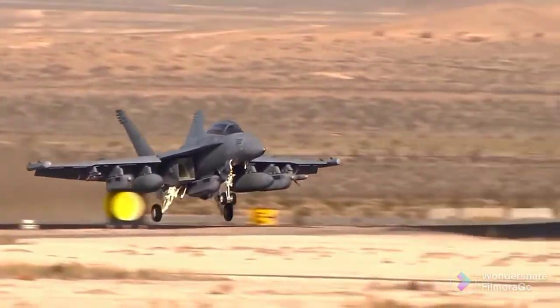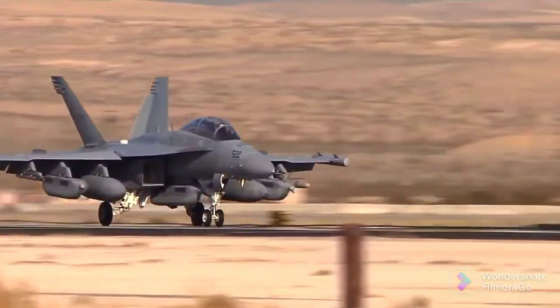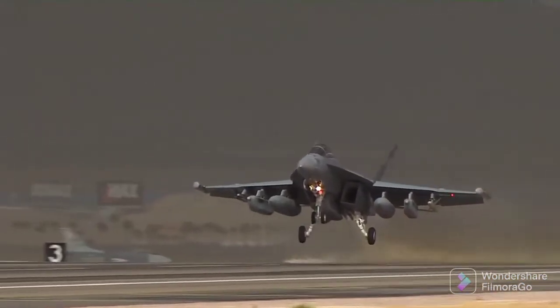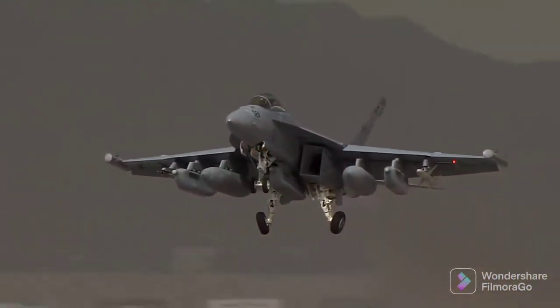the enemy's radars useless. So here at Tyndall, during Checkered Flag, we're able to participate with fifth-gen aircraft, the F-35 and the F-22 Raptor. Being able to do this allows us to prepare for what we call the high-end threat and simulate an advanced adversary and practice our tactics against them.